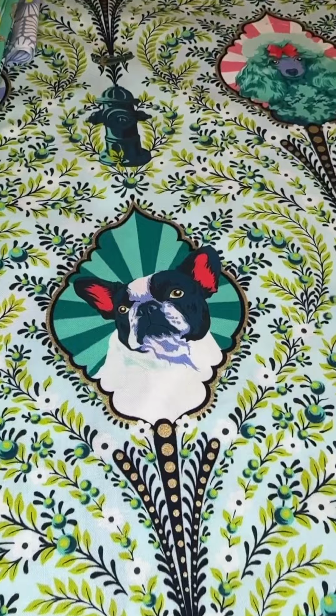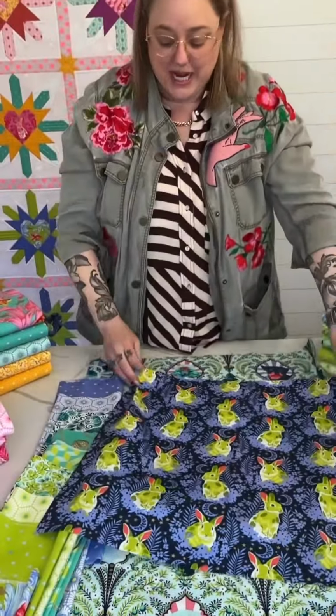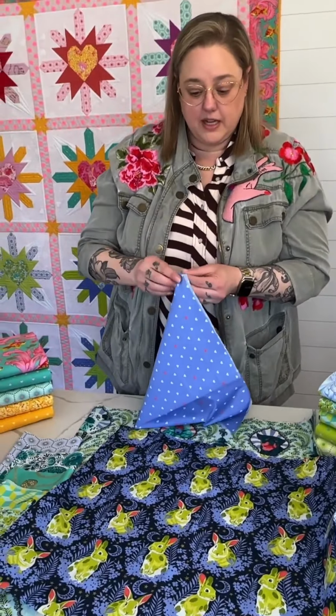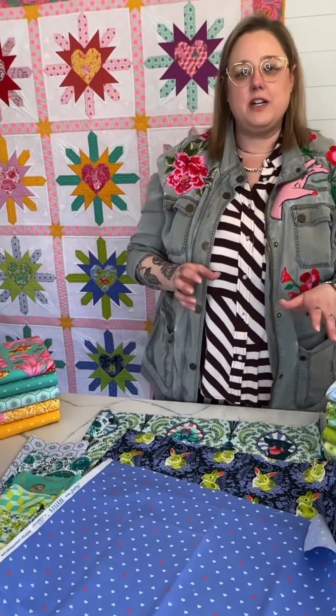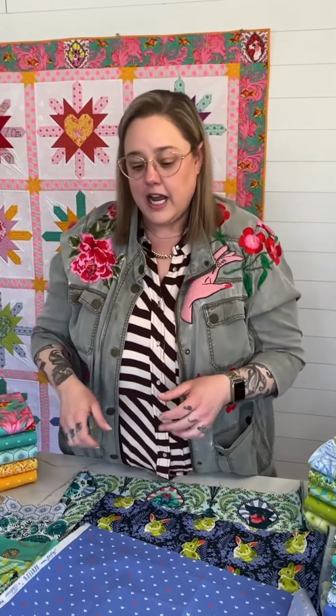So then we have, and again, same with the gold around the frames, and we have our bunnies. Got our bunnies, green bunnies on a blue background with orange ears. It's kind of a peachy orange. It's not like a true orange. It's sort of like a coral color. None of the red is truly red. None of the orange is truly orange. You know how I do it.